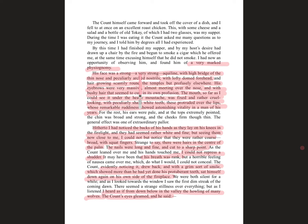"His face was strong, a very strong aquiline" — so you've got a parenthesis in there. And aquiline means eagle-like. It's a great pre-modifier, a great adjective. "With high bridge of the thin nose and peculiarly arched nostrils, lofty domed forehead, and hair growing scantily round the temples but profusely everywhere. His eyebrows were very massive, almost meeting over the nose, and with bushy hair that seemed to curl in its own profusion. The mouth, so far as I could see it under the heavy moustache, was fixed and rather cruel-looking, with peculiarly sharp white teeth. These protruded over the lips, whose remarkable ruddiness showed astonishing vitality in a man of his years."